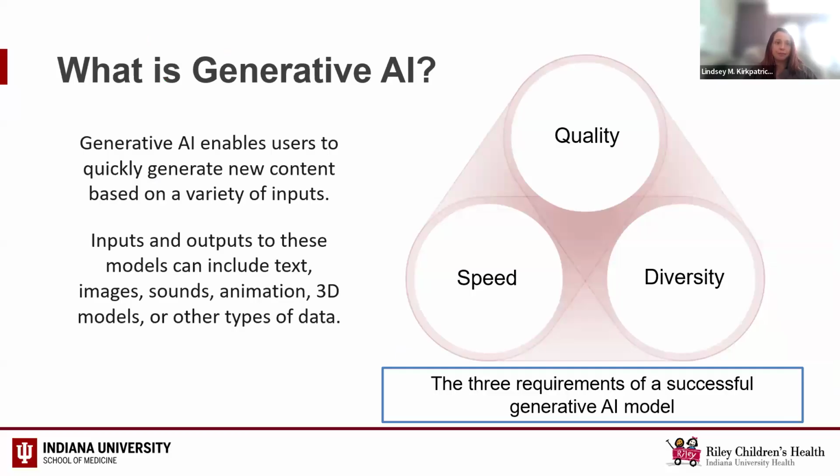And so I think it's important to really get just a basic understanding of generative AI. I don't think a lot of people use it because they don't know what it is. Artificial intelligence is just not one technology. It's rather a collection of them. And so what really makes a good generative AI program or application, you need 3 key elements, and that's quality, speed, and diversity.